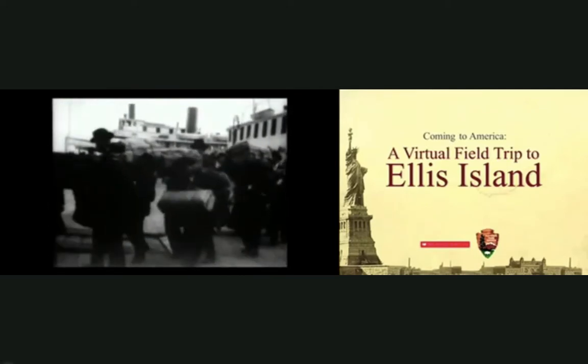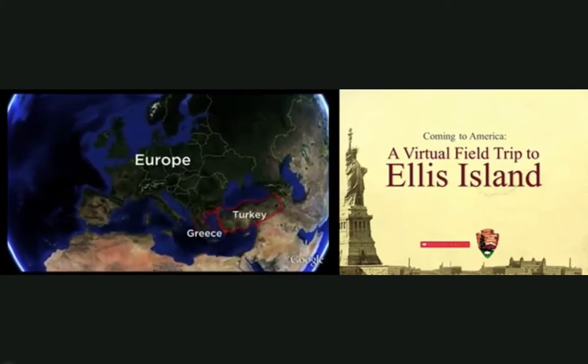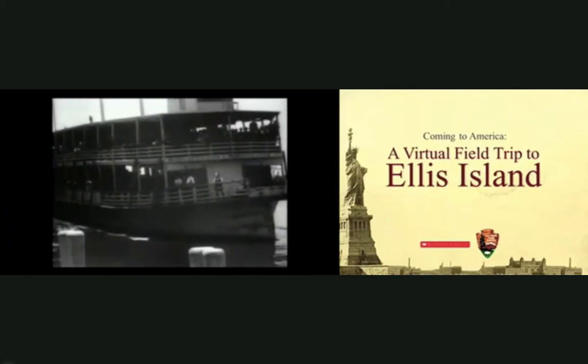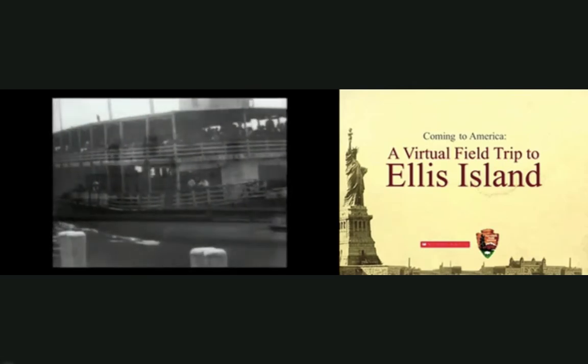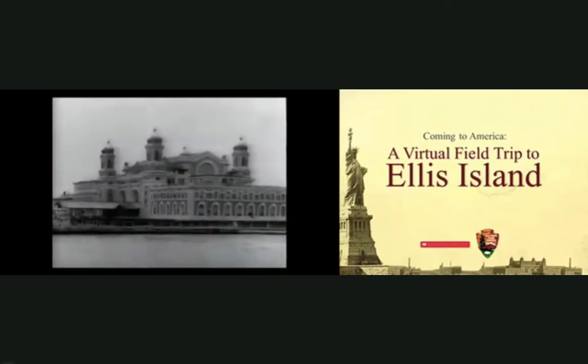Now, beginning in 1892, all third-class and steerage passengers arriving by steamship to the Port of New York came through Ellis Island. Most came from countries in southern and eastern Europe, like Turkey or Greece, Armenia, and Hungary, and nearly 4 million came from Italy alone.